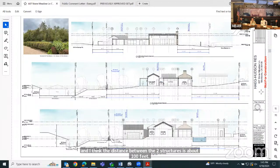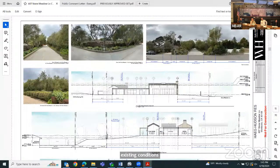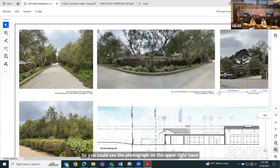The middle section shows more of the living situation where the bedroom is, and then the distance to the neighbor, and it actually is a motor court, so they didn't even use that as an outdoor living space. The outdoor living space is to the south of their building. And there are some photographs showing the existing conditions. You can see the photograph on the upper right-hand side looking at the driveway that separates the two sites and the distance between them.